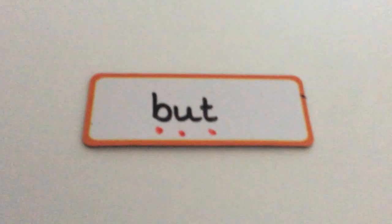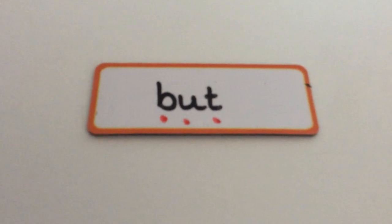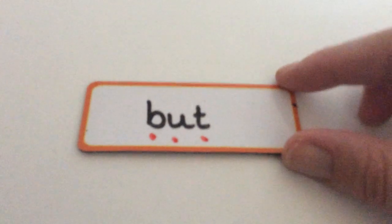Your next word is but, b-ut, but. One more time. But. And this is what but should look like. Okay, remember if you've got your letters wrong or they're not formed correctly or you've got the word wrong, remember write it correctly underneath. It helps us to learn.